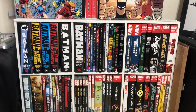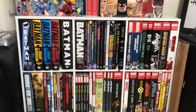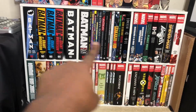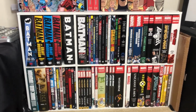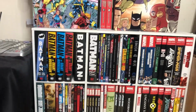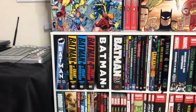Omnibus and oversized hardcovers get first preference, but then there are trade paperbacks, and they're pretty much done by publisher. So as you can see, these three on the left, little triangle, that's DC. The other three are Marvel. And so mostly Batman. Obviously, you guys already know that Batman is my favorite.